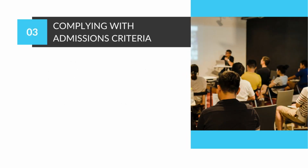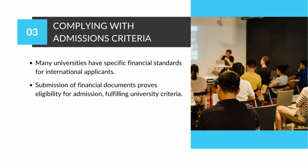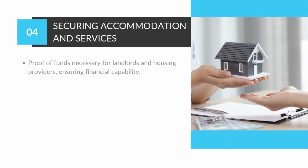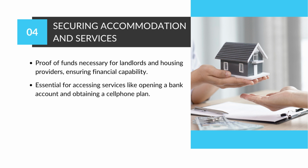Complying with admissions criteria. Many universities have specific financial criteria that international applicants must meet to be considered for admission. By submitting a bank statement or proof of funds, students can demonstrate that they fulfill these financial requirements and are eligible for admission to the institution. Securing accommodation and services. Having proof of funds is essential for securing accommodation, as landlords or housing providers may request evidence of financial capability before renting to international students. Additionally, students may need to show proof of funds to access various services, such as opening a bank account or obtaining a cell phone plan.